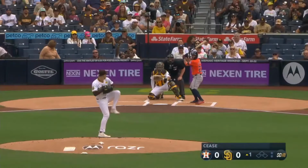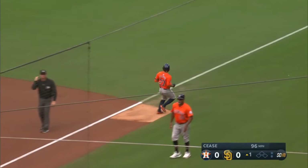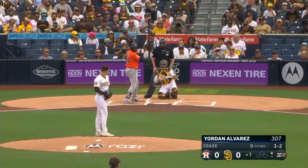Myers gets his first start of the series, and we're underway with a ground ball. Diving stop by Manny Machado. His throw on the money to get Jose Altuve. A couple of two-strike pitches with a full count.